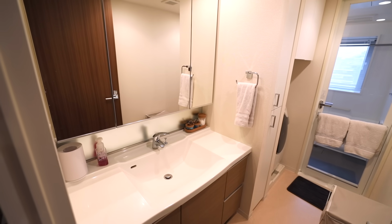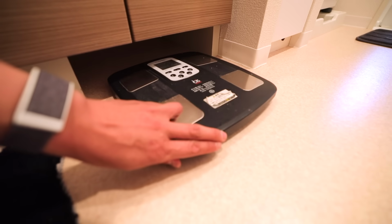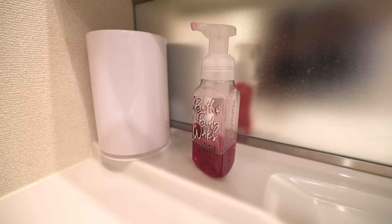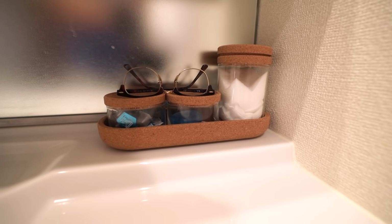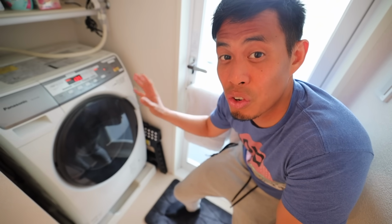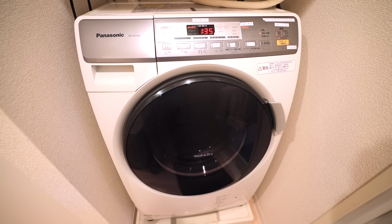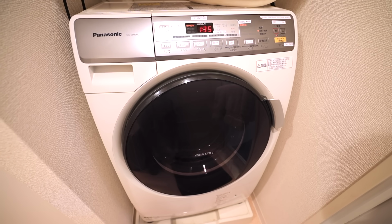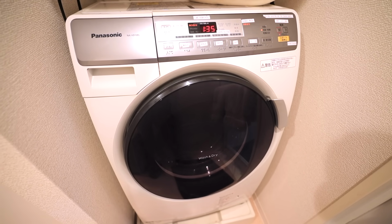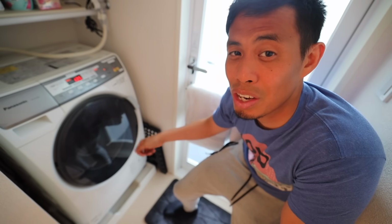There's actually not a lot to see because everything is hidden behind all the cabinets. Basically, you just have some soap here. You have some of Maiko's little things, which I really don't know what it is. And she has her glasses there. And then just right here, we have our washer and dryer unit. Basically, it's an all-in-one combo machine. So you throw your clothes in, it washes it, then automatically goes into a dry cycle. And then a few hours later, all of it is good to go. And then you can just fold it up.